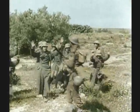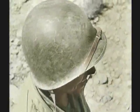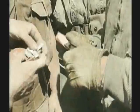On the 26th of March, resistance along the Mareth Line is broken. The Germans begin to retreat. On the 7th of April, the Americans link up with the British 8th Army. The trap is springing shut on Rommel.